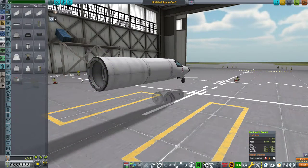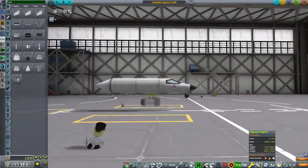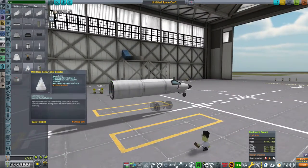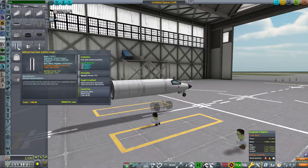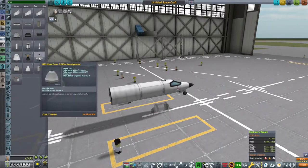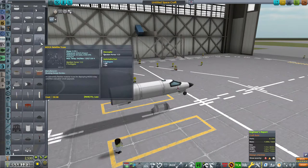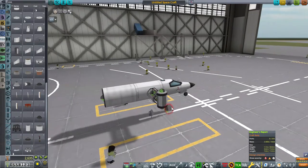Can I? No, that is not what I wanted to do. Can I rotate this around? Yes. That isn't ideal either. Okay, I'm tempted. I'm tempted to try this. Right, so we have an engine. Let me find an attachment point for this engine somewhere. Just going to try and attach the engine. There we go, so I can see what it actually looks like.